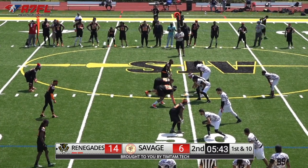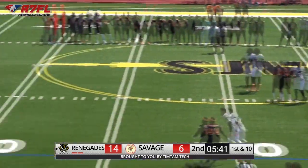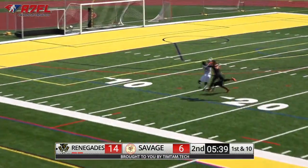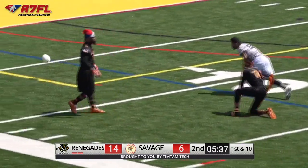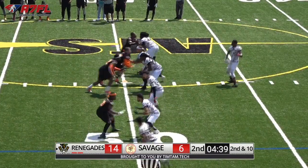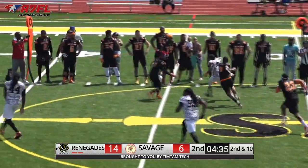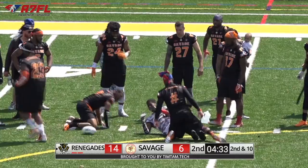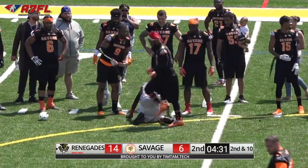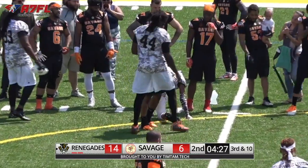As Ray Law will be under center. The big man up front looking to add some protection, nearly brought down, swatted down by the Savage. And they'll fake the screen. He'll roll off to his right like Nostradamus. I got that one, and he's brought down hard. Big move there by Ron Clerk and Troy Smith.